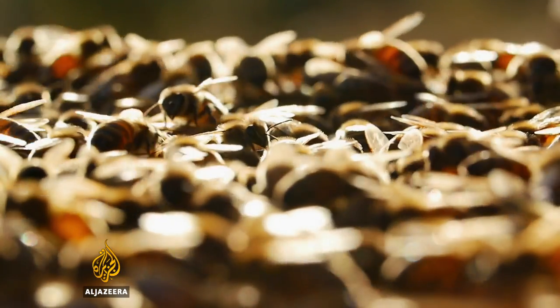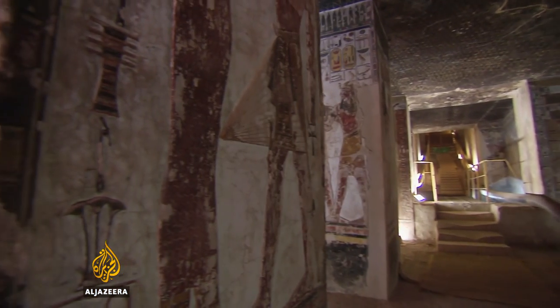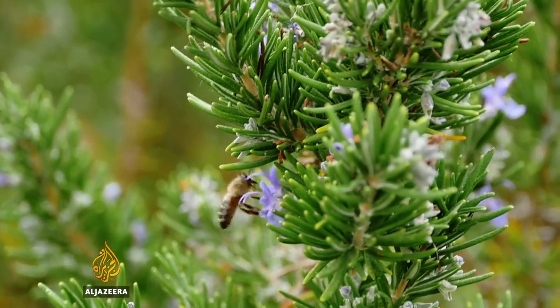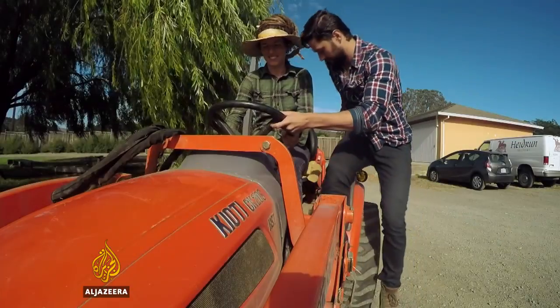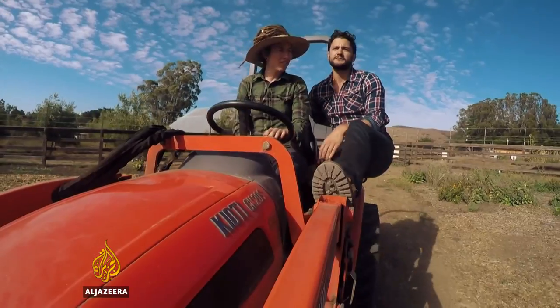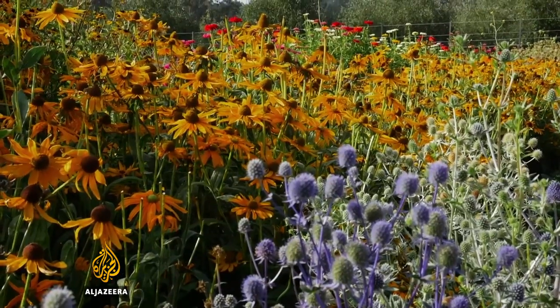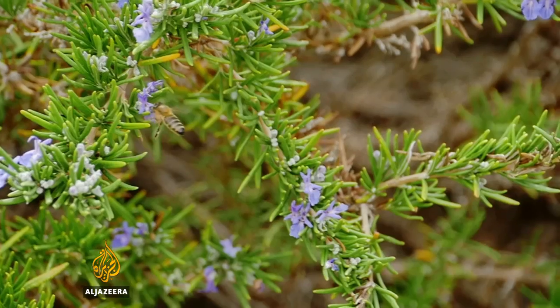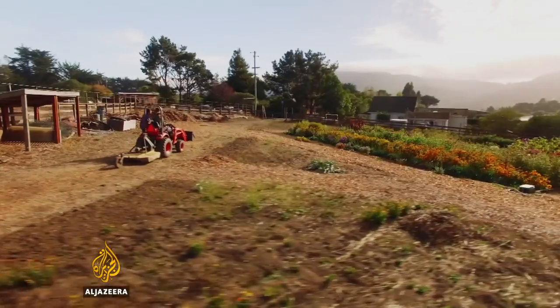Archaeologists and scientists say mead is mankind's oldest beverage. Traces have been found in ancient Chinese and Egyptian tombs, and now, after centuries out of style, mead is making a comeback. Jordan Thompson is the horticulturist at Hadron Meadery. Her job is to figure out which flowers bees like best, because a happy bee is a productive bee.